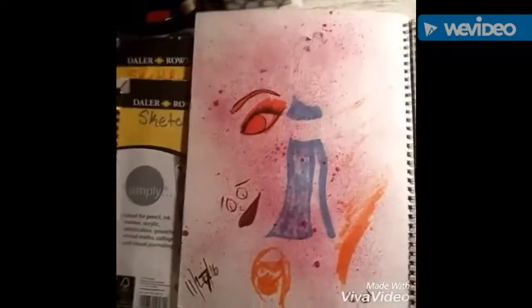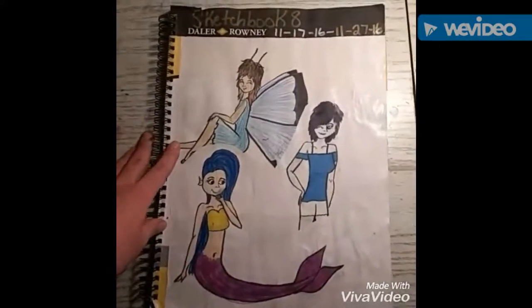And then I had this spray that I got from an Art Snacks. And I just did random things with it on the last page. So that was the first sketchbook. Sketchbook 8.